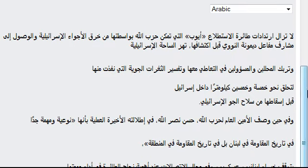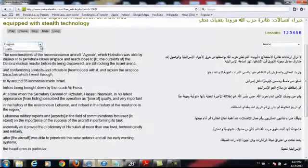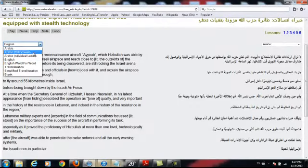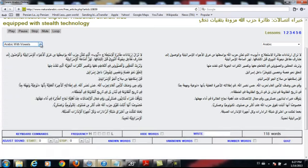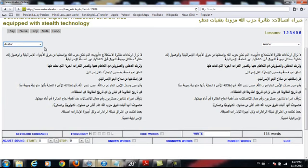You have the English. You have a play, pause, stop, mute, and loop. Then you can choose Arabic with vowels or without vowels. Look at that. Arabic with the English word for word. That's amazing. Simplified transliteration. See that? That's great stuff.